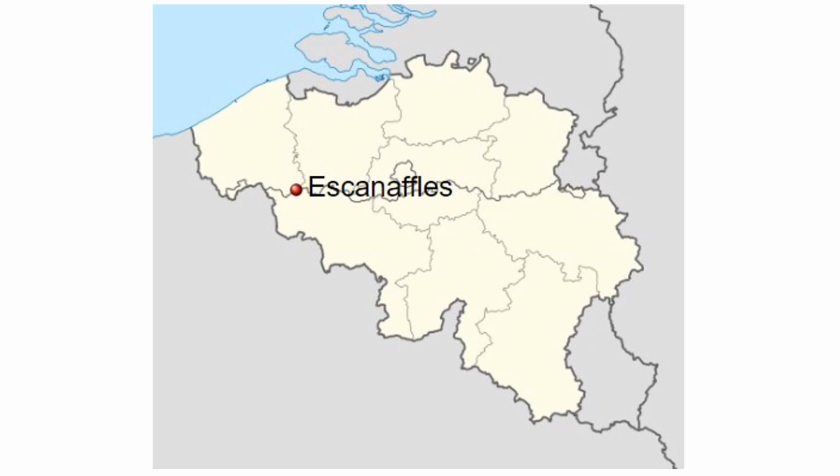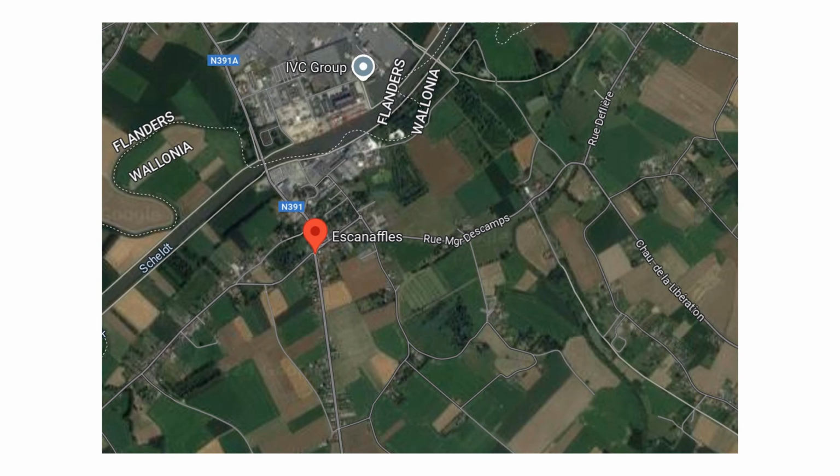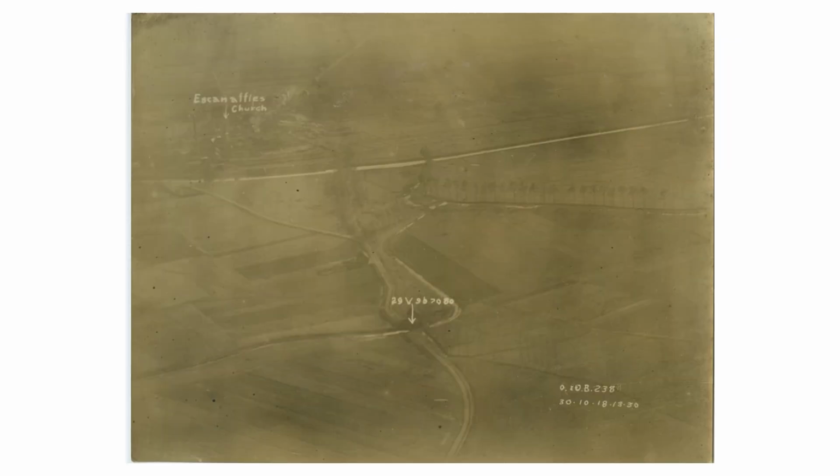Escanaffles, or however it's pronounced, I don't really like to try and do Belgian names. It's right on the border between French Flanders and Flemish Flanders, so it could be any one of a dozen pronunciations. Here we are on the ground, as you can see, Wallonia and Flanders here. Escanaffles here, which is mentioned in the things, and here's a picture of Escanaffles Church, and the roads leading in, and this is where they probably were when he got injured.